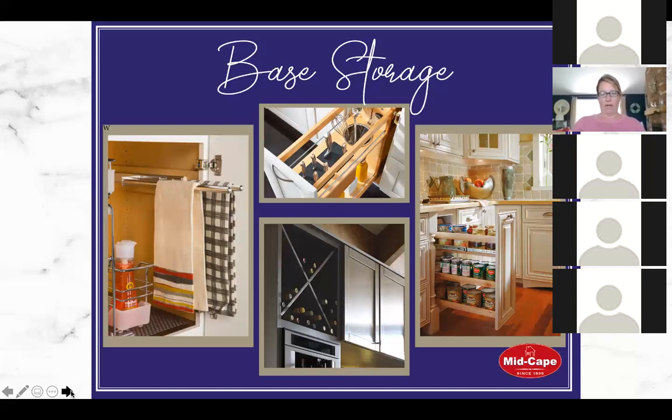And then the right-hand slide also shows a spice pullout. So this is a dedicated cabinet where the pullout is attached to the door. And these are typically adjustable shelves. So if you have oil bottles that are taller and then shorter spices, this also shows it. You can use it for canned goods. This is a great use next to the stove, where you can pull everything out and see it, and it's completely accessible.